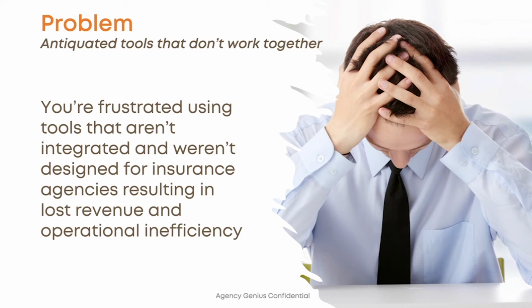So in the example, the problem is stated in the subtitle, antiquated tools that don't work together. We describe the exact problem we're solving along with the business impact. Frustration from a lack of an integrated tool set, resulting in lost revenue and operational inefficiency. We show a picture of our independent insurance agent buyer persona. He looks pretty frustrated.